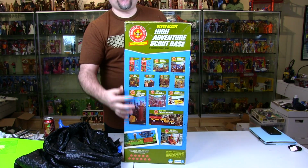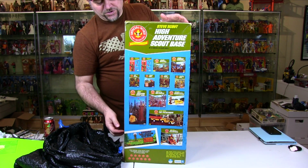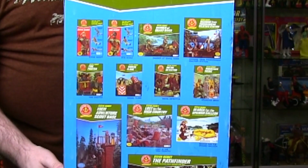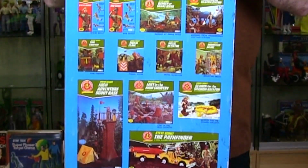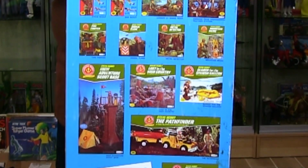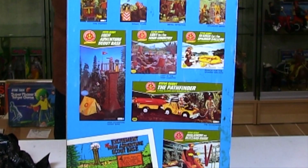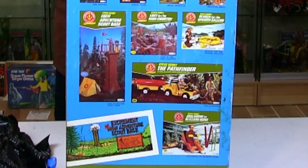And as you see on the back, all the things at the time that this was produced, I don't know if this is everything, but this is quite a bit of the things that were available for the Steve Scout. There was quite a bit of accessories and play sets and figures that this Kenner series put out, surprisingly.